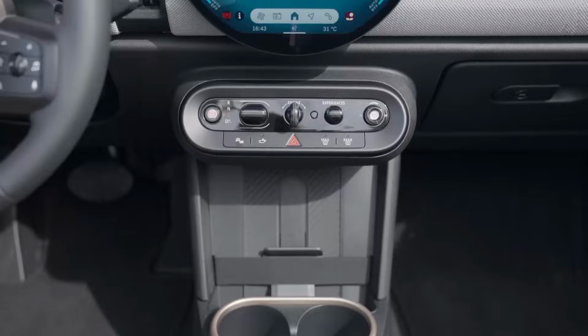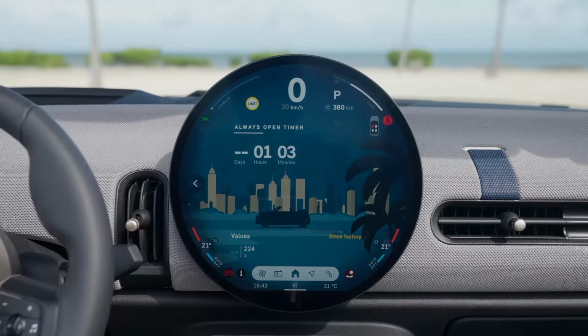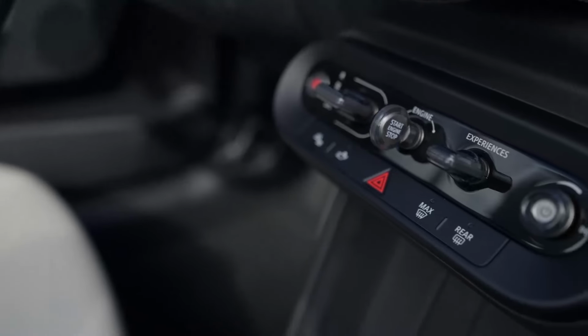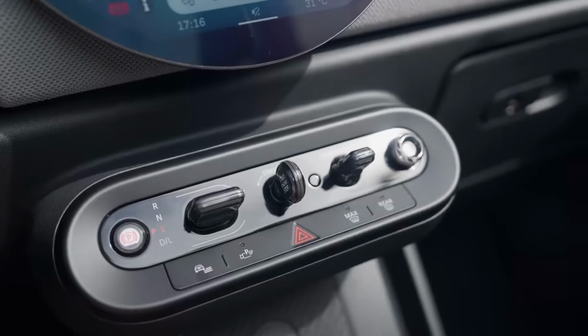Looking at the dash right now, the toggle. The stop-start button. Many cars now have a stop-start button. It's just a simple round button. It's like Mini has chosen to replicate a key-like switch to stop and start the car.